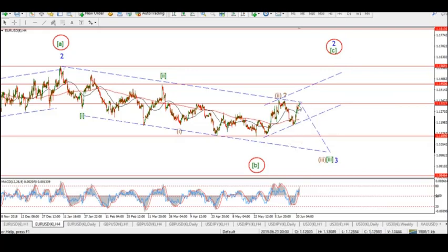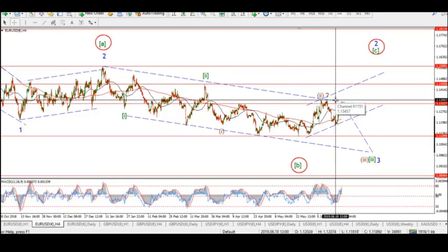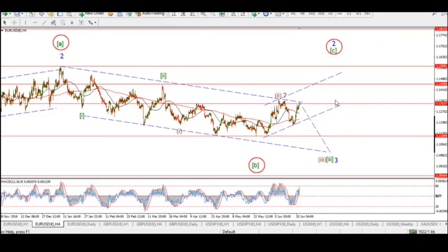We're rallying off the lows again. I think we're close to a point where we could trigger that alternate count wave 2. If we got a break of that previous wave 2 high, this wave 2 in brown here, at 113.50 or so, I think we could trigger this alternate count. That would allow for a C wave rally, which should be in 5 waves up to break that 115.70 level.